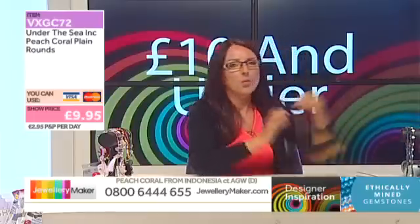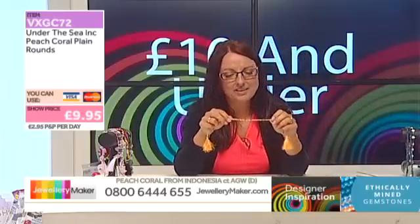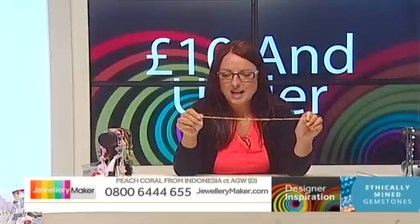Citrine. I can't get enough of this gemstone at the moment. There's lots and lots that citrine just works so beautifully with. It's one of those gemstones that instantly makes me think of summer. It's a warming gemstone, just uplifting. You can't help but smile whenever you see citrine.